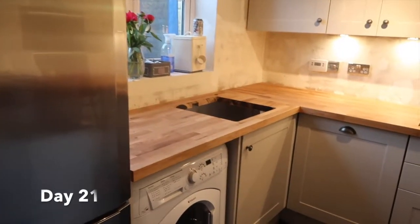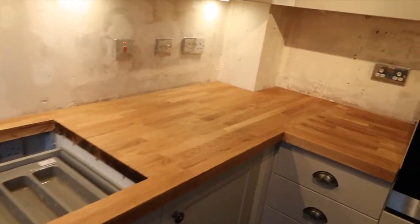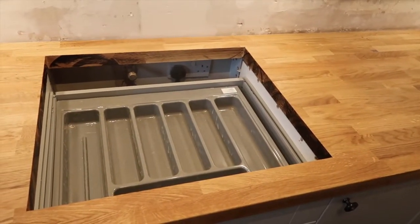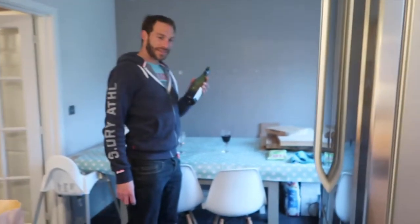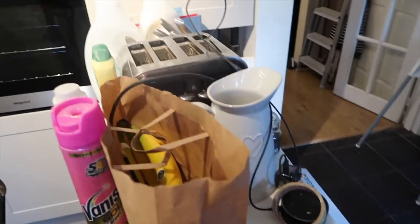So it is the evening and we have over half the worktop in and first coat of oil on, hole cut out for the hob, hole cut out for the sink, and a hole cut out for the tap. Wine? Wine. Yeah, please. So it's looking good. And obviously the breakfast bar is still to do, but that will be on Monday now.